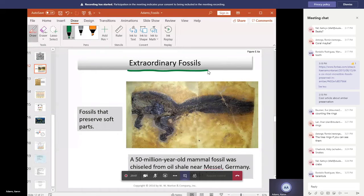Extraordinary fossils because of their preservation. Now, I mentioned that hard parts are typically preserved, but in some cases we do get soft parts and tissues, and that's the case in this example here. You're looking at about half of the organism here from an old fossil mammal, and this thing is about 50 million years old. Based on age dating the rocks above and below it, we know that this is sandwiched within that particular age. And this one was collected from Germany in an oil shale, okay?